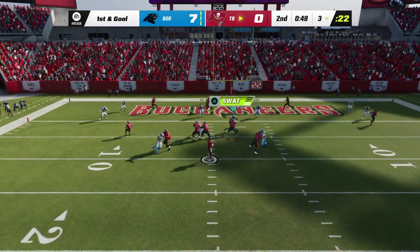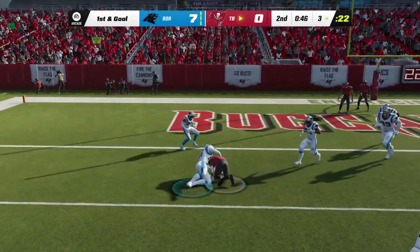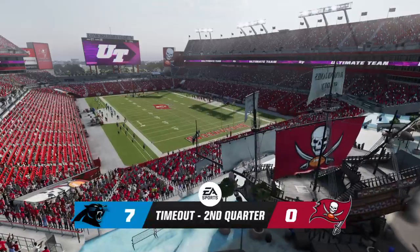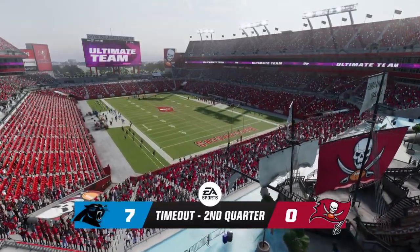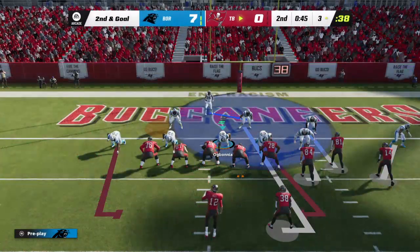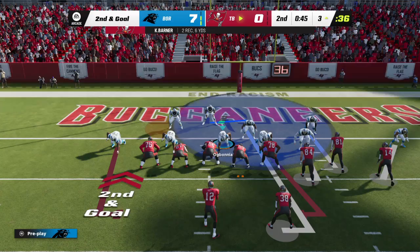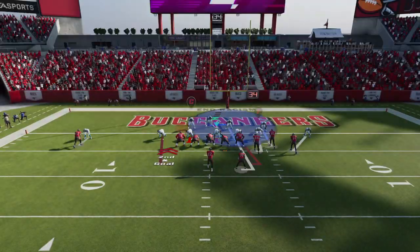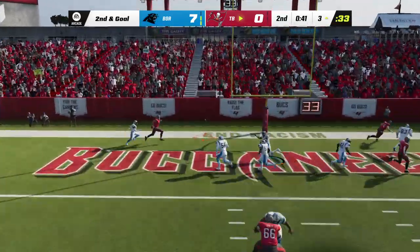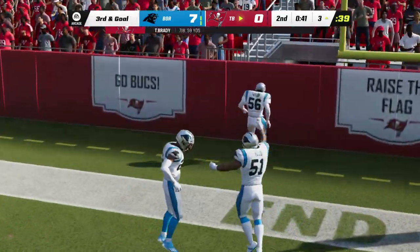Again, it's Brady. Throwing for his running back, and he's got him complete. Now the Panthers going to use the first of their timeouts as the clock will stop with 45 seconds to go in the first half. On 2nd and goal, Brady to the end zone, but it's incomplete.